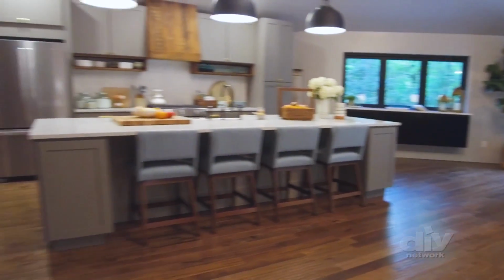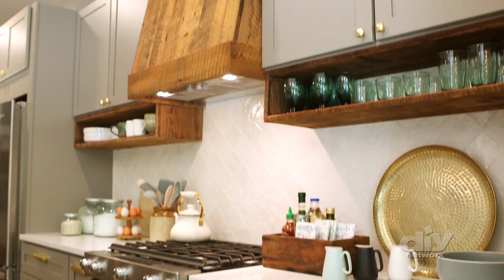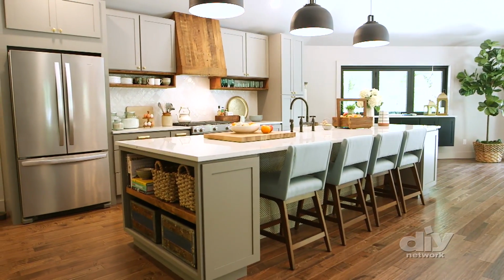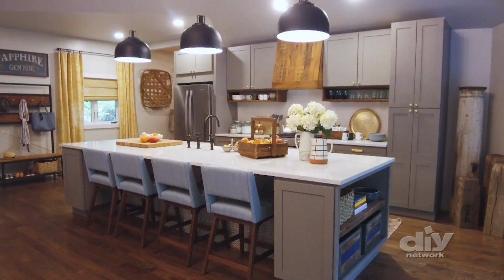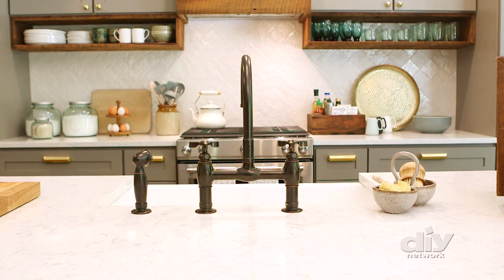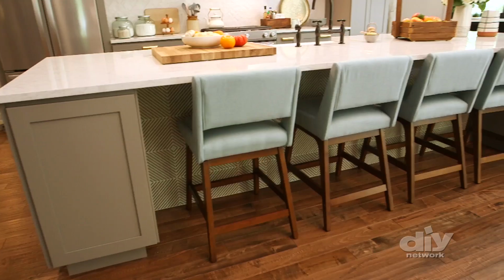Rustic details and refined modern style combine in this spacious kitchen to make it both functional and good looking. It all starts here with this huge 12-foot island. Durable quartz countertops make it easy to clean and give you a light and bright prep space.